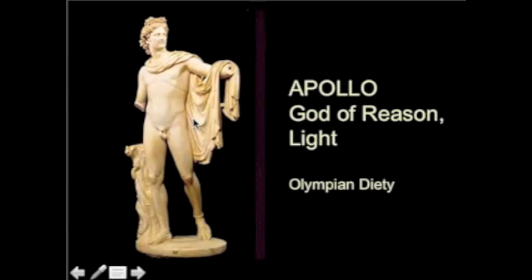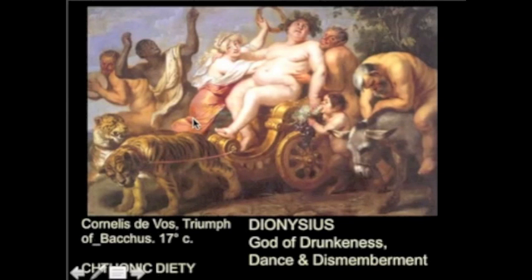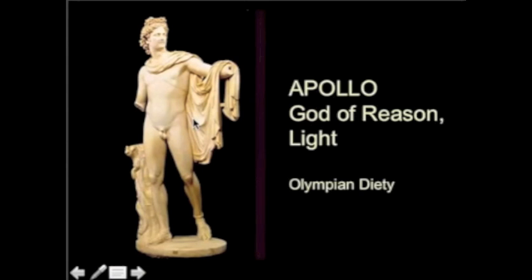And in opposition to the god of drunkenness, you have Apollo, the god of light, the god of reason. So Nietzsche's Birth of Tragedy is a history of Greece, or a history of philosophy, and a history of ways that people engage the world based on the rivalry between the Dionysian and the Apollonian ways of being. You pick which one you like better, this one or this one.